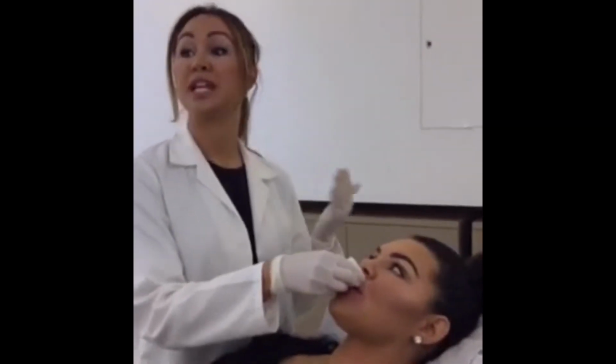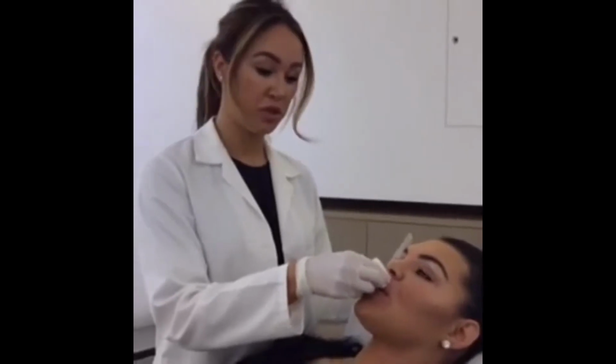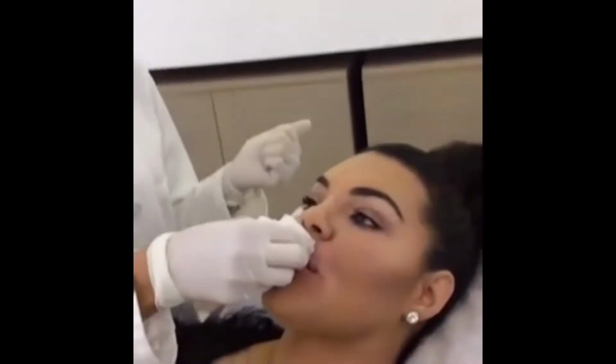This is a medium filler, but if you've got a very small lip, you can use a lighter product again that's buildable. So the lip should be really bespoke, really signature on what you want to achieve. And speak to your practitioner about this.